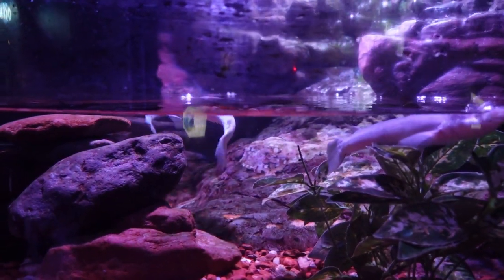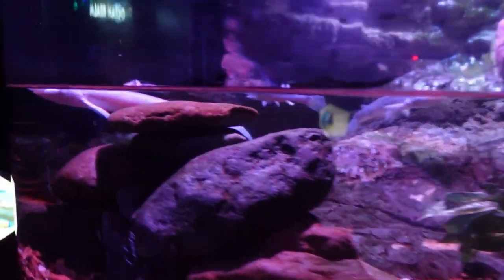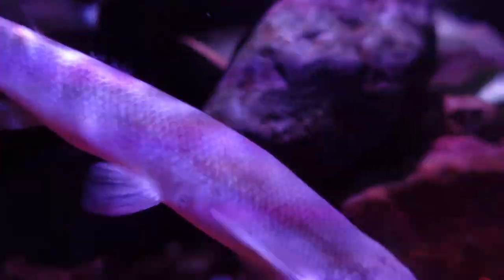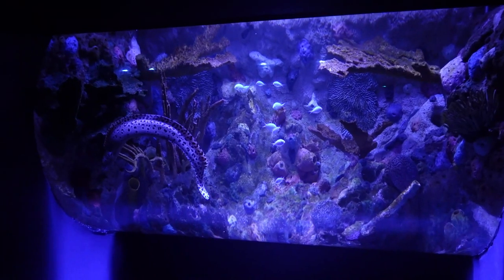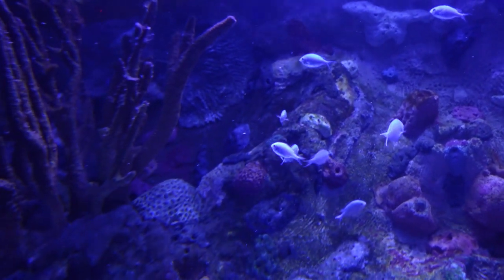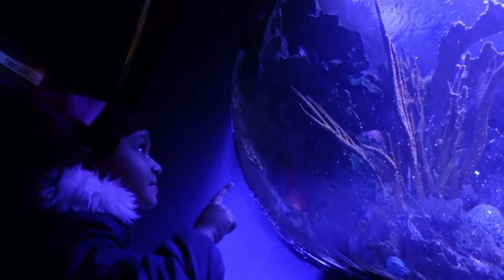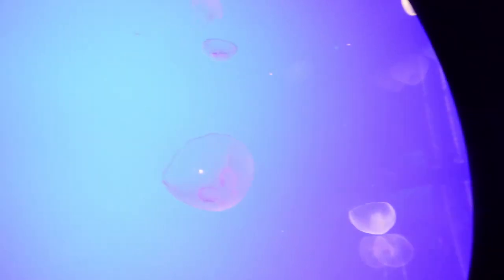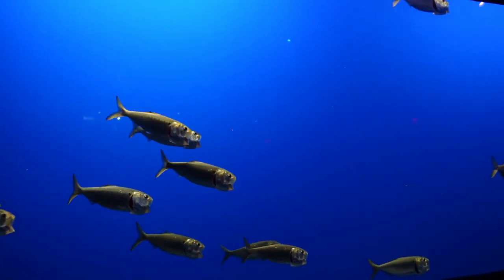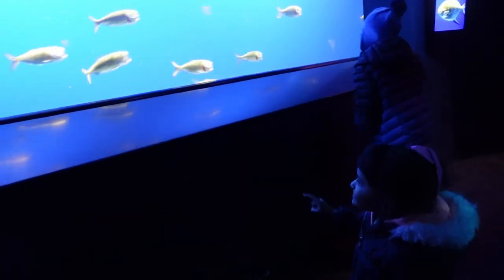You see all this? Wow, look! Wow, look, they are so wide. No, no! Wow. Ocean realm. Look at that. Wow, mommy. Jellyfish, you know them. So cool. Wow, mommy.